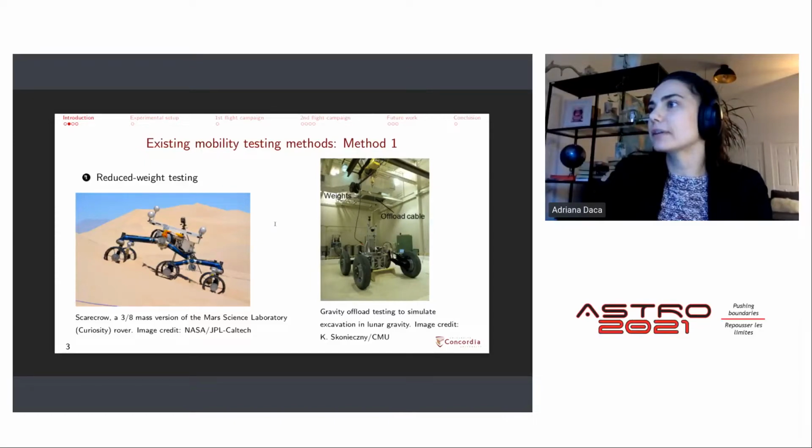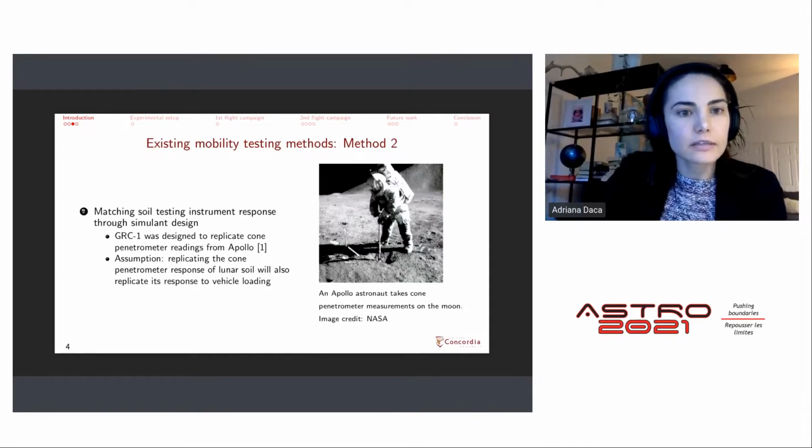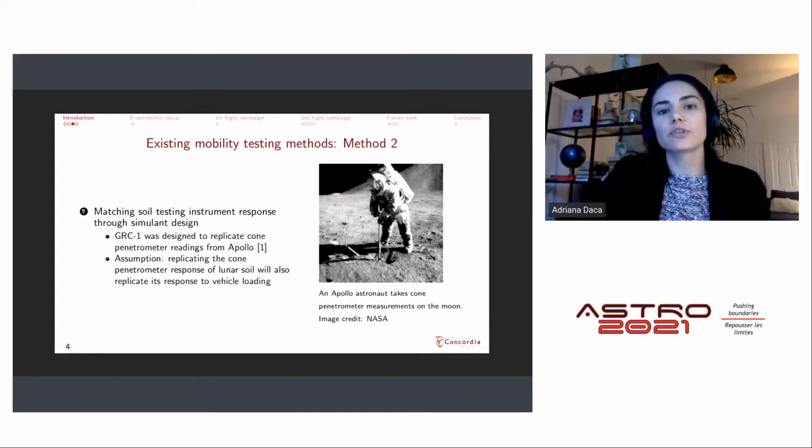So the second method we will be looking at today involves matching soil testing instrument response through soil simulant design. The lunar soil simulant GRC1 was designed to replicate the cone penetrometer readings taken during the Apollo missions. Now a cone penetrometer is an instrument that measures the pressure required for insertion of a cone on a long shaft into the ground.